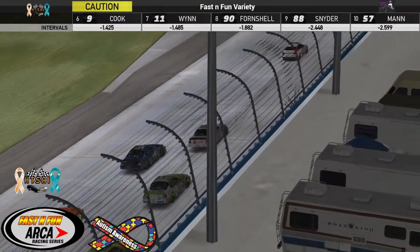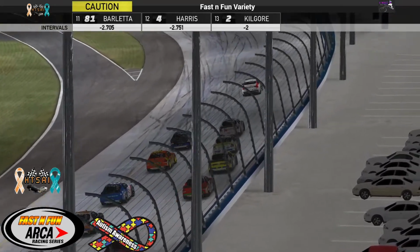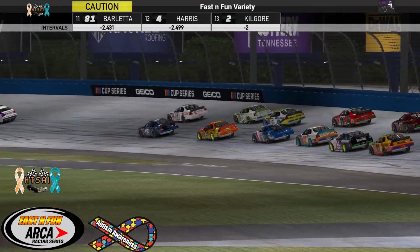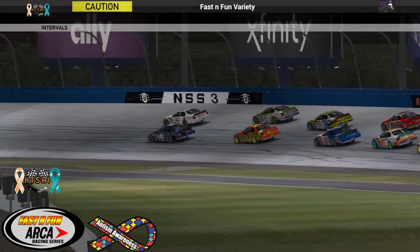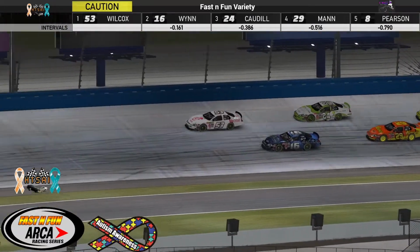That is generally, if you've watched the other Fast and Fun races, you know that is a real big thing, is who can get the blue cone. In fact, the logo for when they did the Variety Series was a blue cone with the little round circle and line through it.